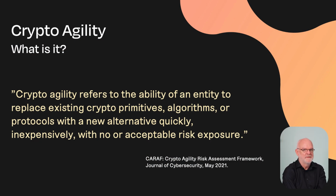One of the things that's come up a lot with this, of course, is moving to the new algorithms. What does it really mean in terms of how you want to do things in the future? This idea of crypto agility has been talked about mainly in the context of trying to prepare for the migration. But the other thing that's becoming obvious is that crypto agility is still going to be required moving on. There's a definition here from a paper that was published in 2021. Crypto agility refers to the ability of an entity to replace existing crypto primitives, algorithms, and protocols with a new alternative quickly, inexpensively, with no or acceptable risk exposure. Those three things are quite important.